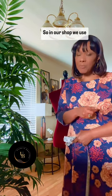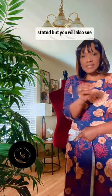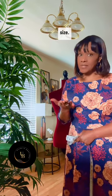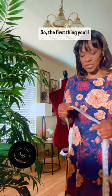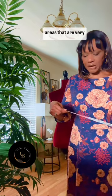So in our shop, we use measurements because we are an online shop. So you will see the sizes stated, but you will also see the measurements to ensure that you order the proper size. So if you're not quite sure how to get your measurements, I'm here to show you. So the first thing you'll need is a measuring tape. And there are a few particular areas that are very important.